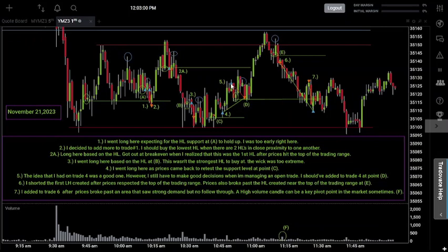So that's the biggest lesson that I really learned today: if you want to add to a position, add to it, but only add to it in a spot where you would still open a new position, even if you weren't in a position already. And that's what I learned right there at 5. So at 5, I shouldn't have gone long at the highs. Instead, I should have gone long at D.